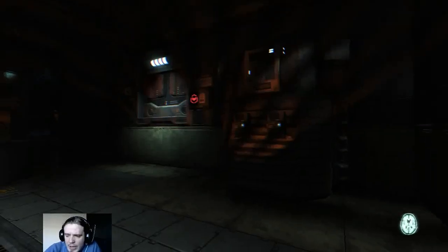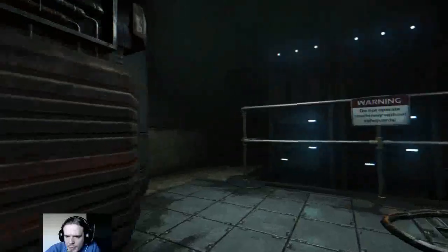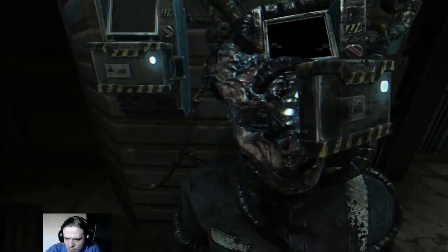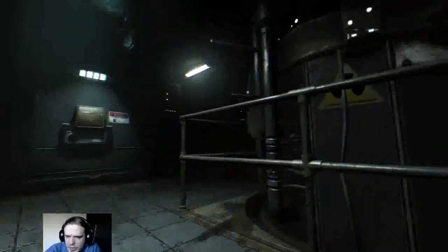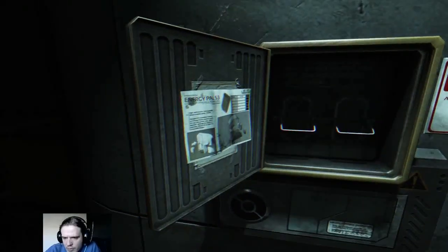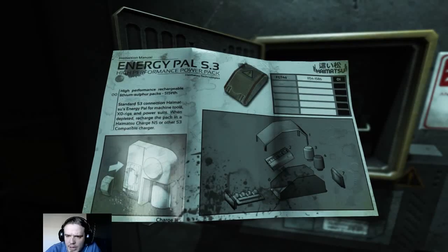This is... oh yeah, especially with the autosave, this is not going to remain as pretty and shiny as it is right now. There is something breathing over there. Energy Pal High Performance Power Pack.